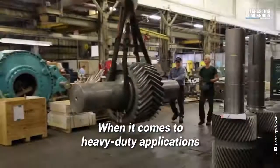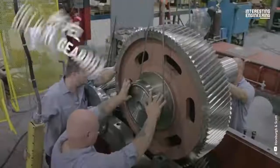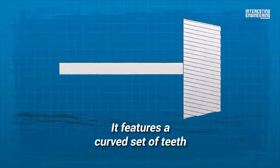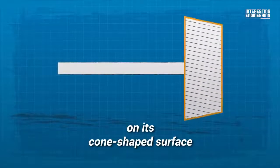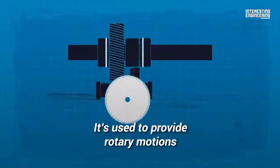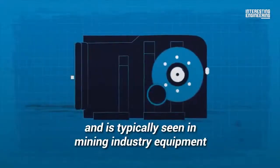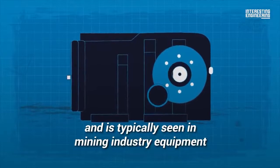When it comes to heavy-duty applications, the bevel helical gearbox is an ideal option. It features a curved set of teeth on its cone-shaped surface. It's used to provide rotary motions between non-parallel shafts and is typically seen in mining industry equipment.